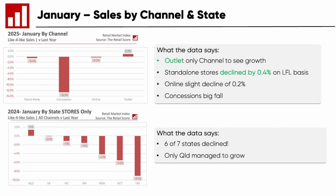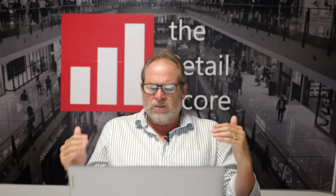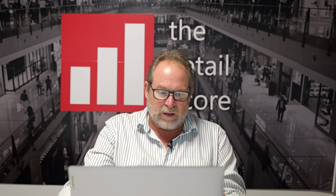When we look at that across state and channel, let's start with the channels. Standalone stores down 0.4%. Concessions really under the pump there. Online down 0.2%. And outlet up 0.9%. So it was really concessions that was one of the numbers that we saw just really weighing in on the index here. Standalone stores, though, down by 0.4%. That's really got to hurt as well.